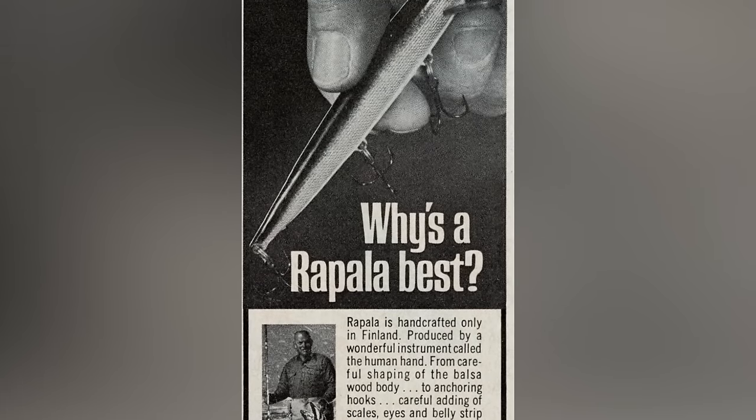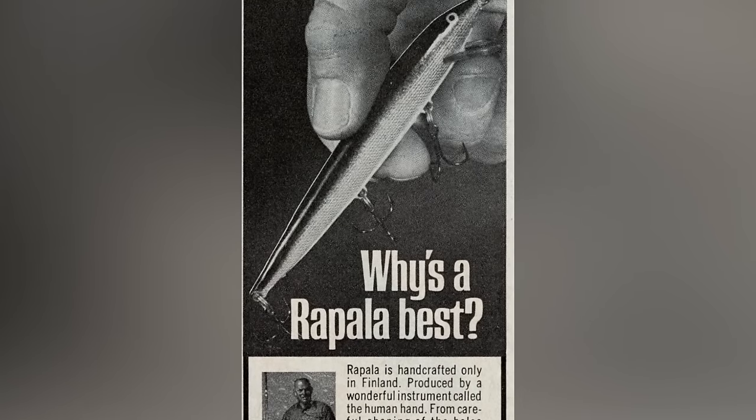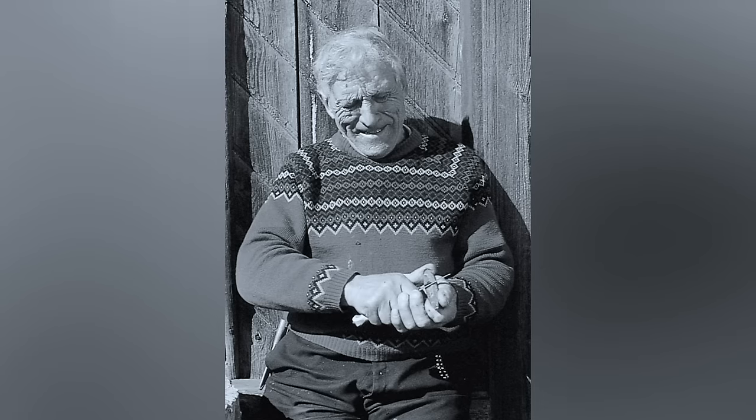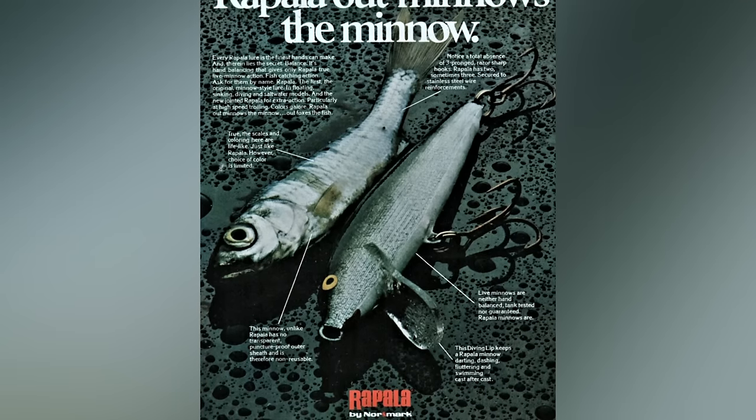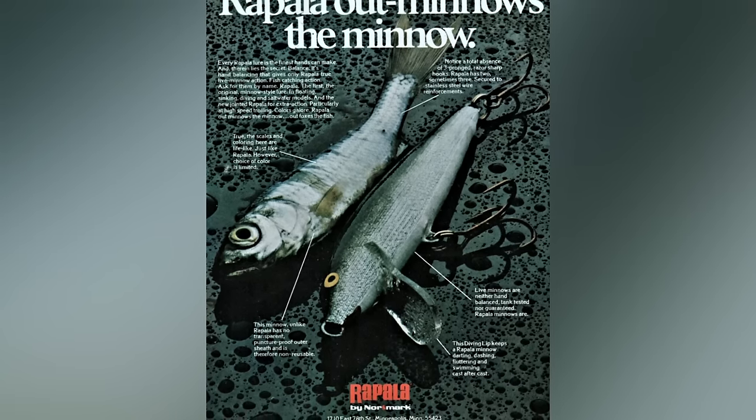Not the Rapala, as it's often called in the United States, but anyone in the fishing industry knows, Lauri Rapala created the original swimming minnow back in the 1940s. The problem that Rapala had at the time that Dad was starting to think about Rebel Lures was that the Rapala minnow was made in Finland. So it had to be imported into the United States. They were handmade, so they were very limited production.